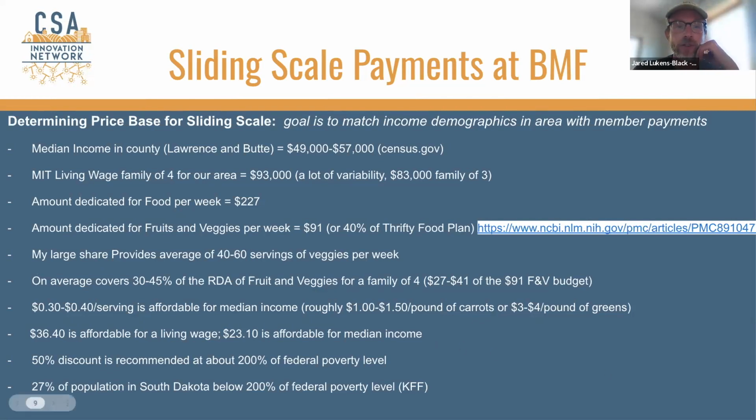So I used some of those numbers, and then also broke down kind of how many servings of veggies a family would need, and trying to just break down, what should my CSA provide for them. My CSA, I don't expect it to provide all their fruits and vegetables for the week. So I figure that it roughly ends up providing about 30 to 45% of their fruits and vegetables for the week, depending on the time of year and how the season's going.